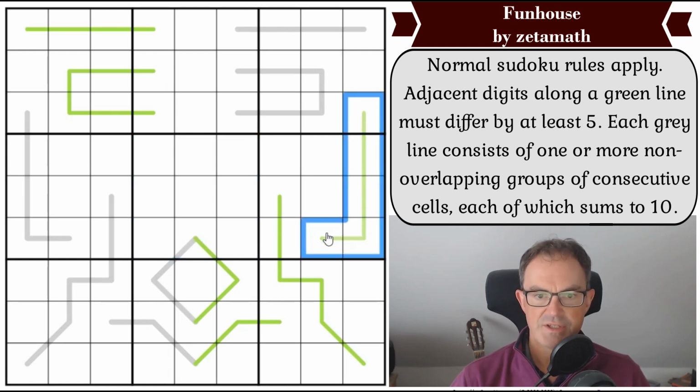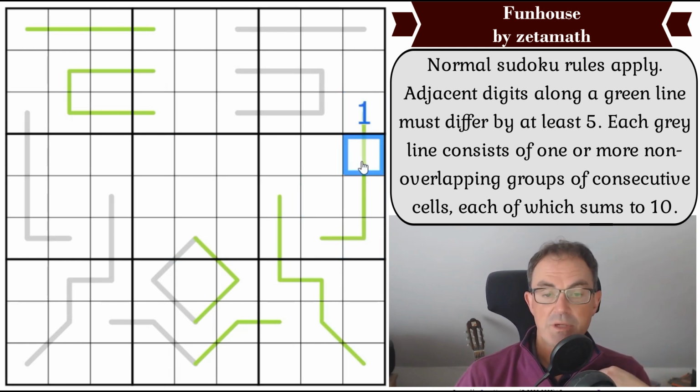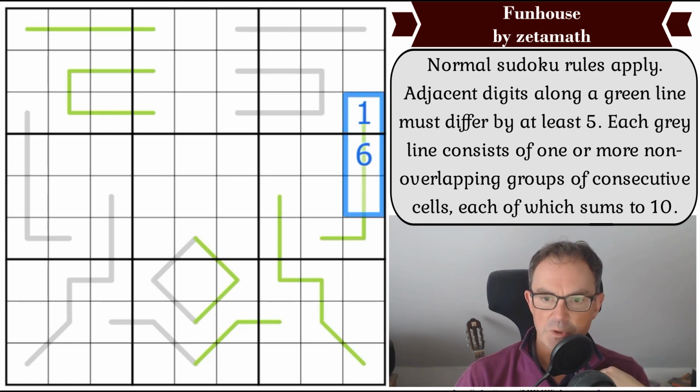So let's look at this green line. If this was a 1, what would that mean? If this was a 1, this would have to be at least a 6, because it needs to be at least 5 different from 1 here. It can't actually be a 6 for technical reasons. If this was 6, this digit would have to be a 1 as well, because 6 only has one partner on the line. It's monogamous, but we'll get into that, I suspect, when we get to solving.